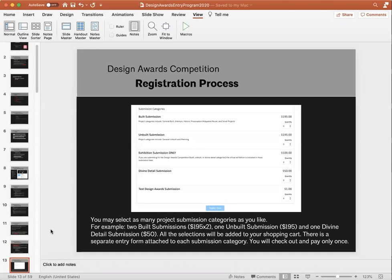So here's just a quick snapshot of what the registration process looks like. You'll see from the drop-down menu there, it says quantity. You can select as many projects as you like. And then your shopping cart will take effect from there. If you select 2 built projects, it'll be $195 times 2, unbuilt projects, Divine Detail, and so on and so forth.